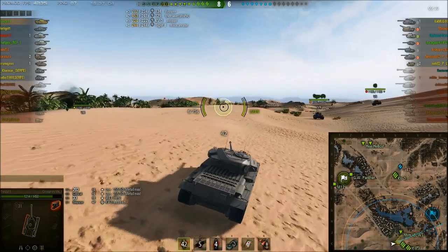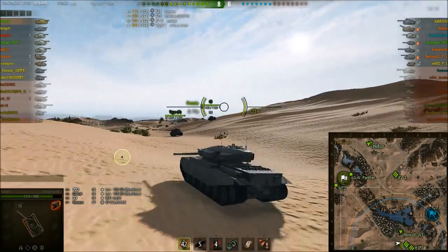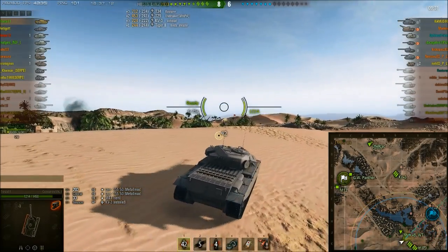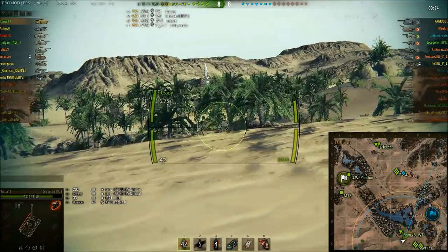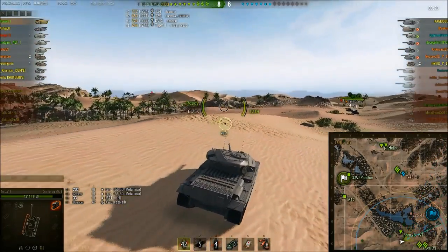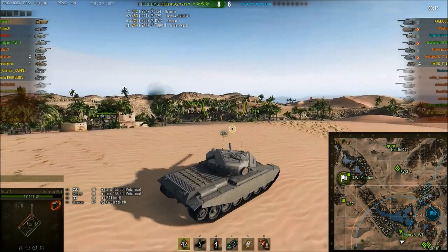But as I was saying, if you are going to be spending a lot of time in the Centurion, I really would recommend maybe a wet ammo rack as equipment, and safe stowage as a skill on your crew members, because I've never been in a tank that gets ammo racked as much as this. But I still do like it, just don't play it very often.